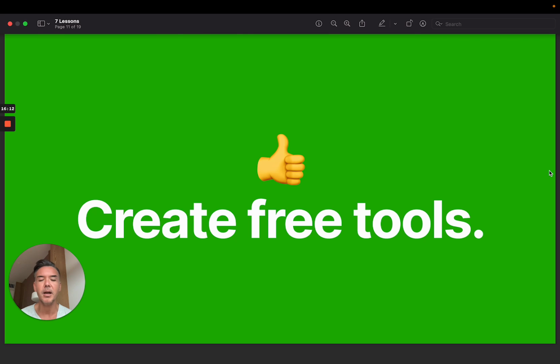Number 4? Yeah, number 4 is create free tools. I think if you're building a SaaS product, and especially if you're a technical founder, then you're probably wondering, okay, what do I do for marketing? Like, okay, I can write a blog post and then no one's going to read it, and it'll just sit there on my blog and maybe gather a bit of SEO backlink juice. Okay, that's a somewhat good use of my time.